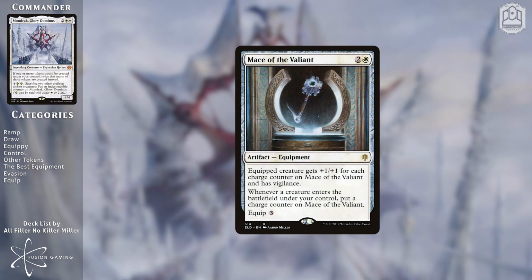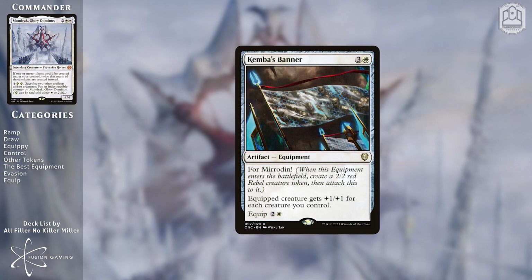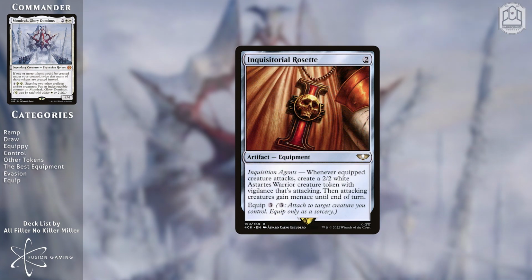Mace of the Valiant. Equipped creature gets +1/+1 for each charge counter on Mace of the Valiant and has vigilance. Whenever a creature enters the battlefield under your control, and they will, too often, you put a charge counter on Mace of the Valiant. Sweet, because we're making two at a time. Kemba's Banner makes a 2/2 when it enters. Equipped creature gets +1/+1 for each other creature you control. This is starting to sound like a Coat of Arms deck. Yeah, lots of those.